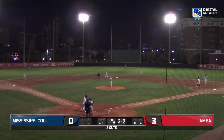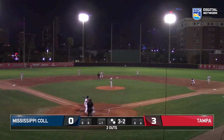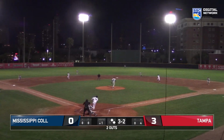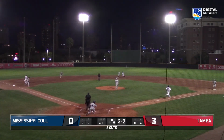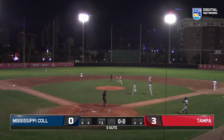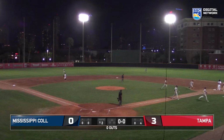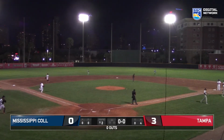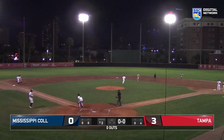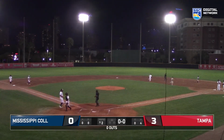There's a lefty beginning his warm-ups over there in the right field bullpen for the Choctaws. 3-2 pitch, 2 outs, runners will be going. Here's the pitch. Ground ball toward third, steps on it for the force. Crafassi had it right into his mitt. 1 step, ends the inning. Spartans do get 3. E.J. Cumbo providing the early heroics for the Spartans. And we've played just 1 inning, but Tampa leads it 3-0.